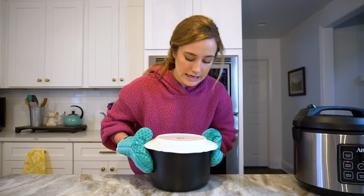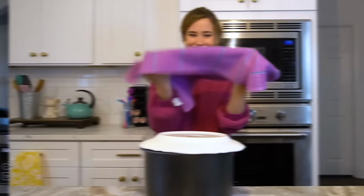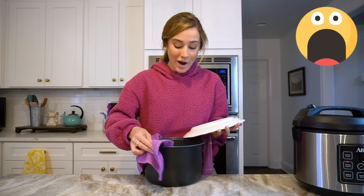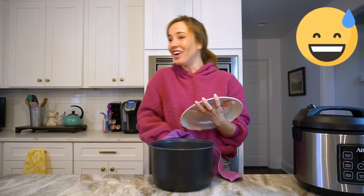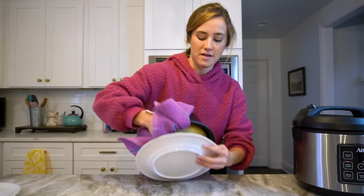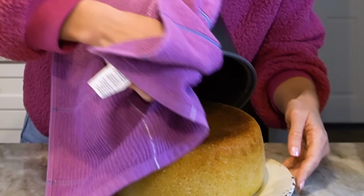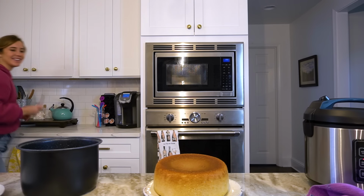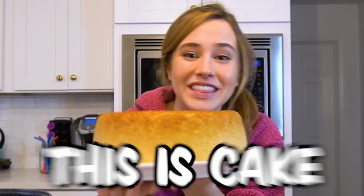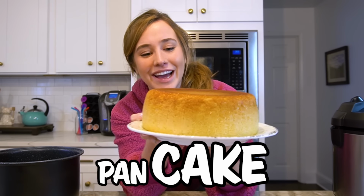Oh my goodness, how do you put it? Let's try this. Oh, I almost broke my plate. Why is this so hard? Oh my God. This thing is awesome. Well, this is not a pancake. This is cake. Pancake with no pan.